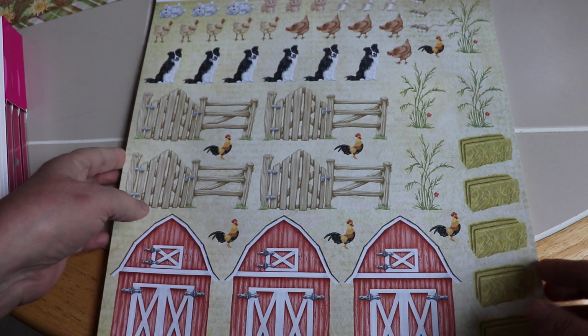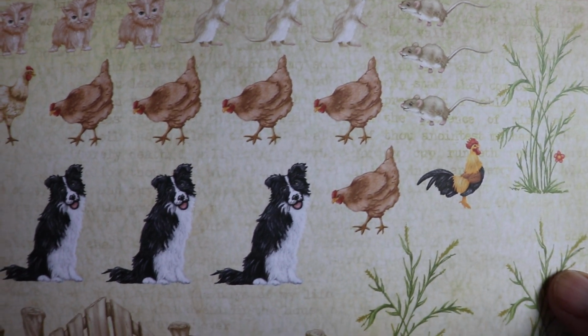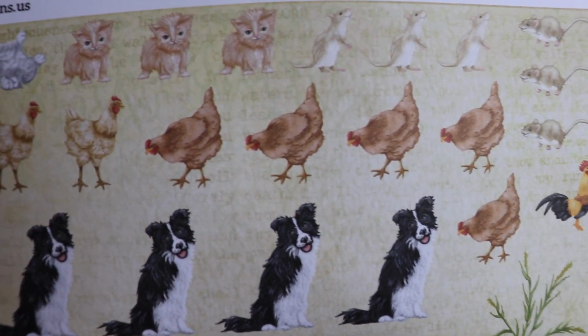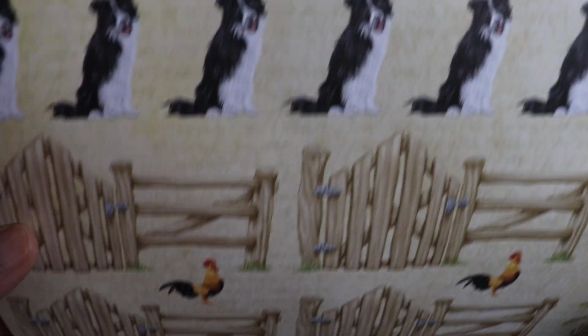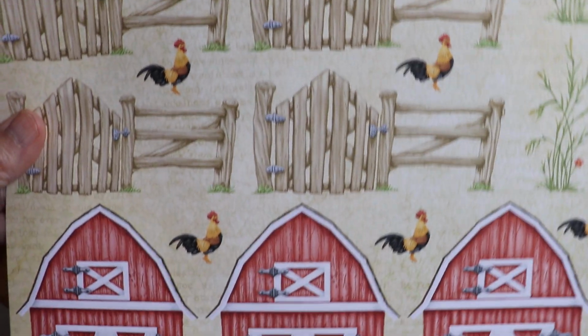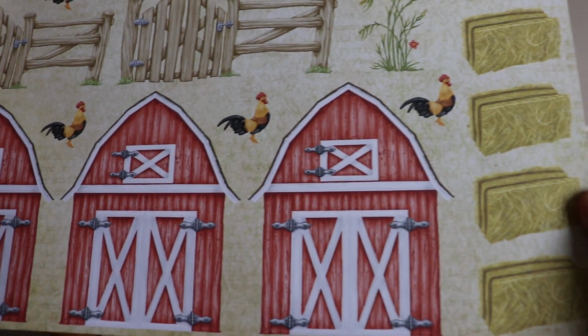There's mouses and mices and all kinds of cute little animals in here. This is really nice. I love this set. This is perfect. Perfect for the season, perfect for the mood, perfect for people who want to sit down and play with the colors of the fall.